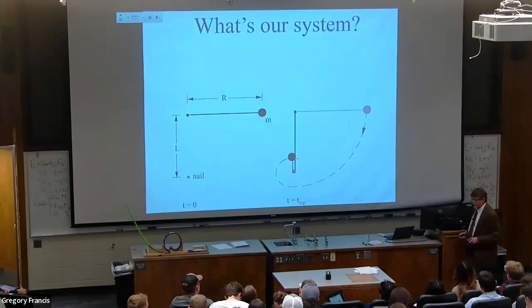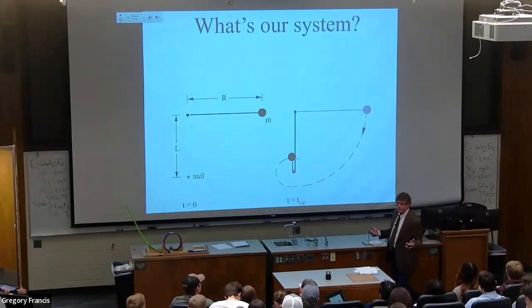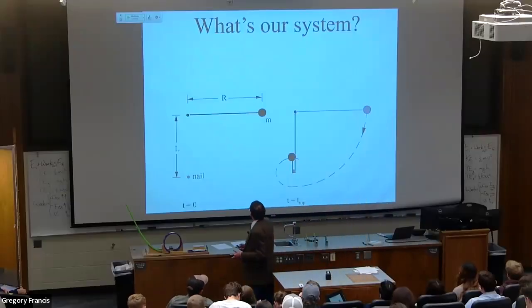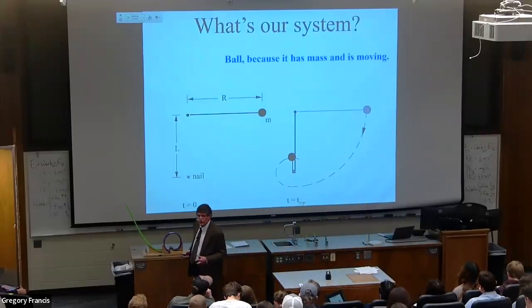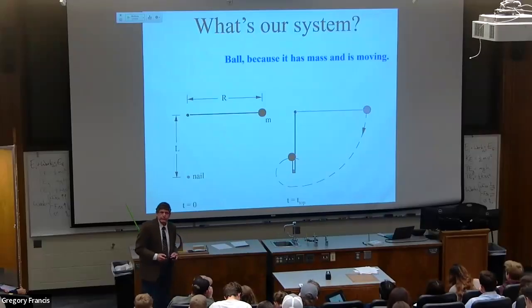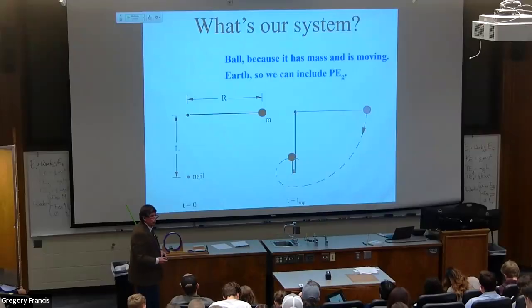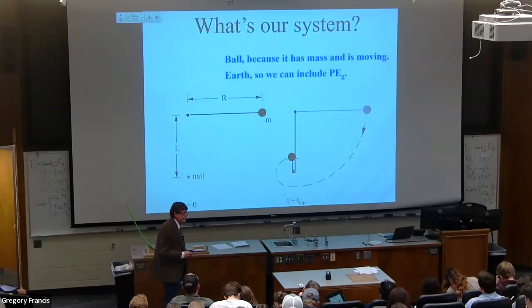Well, first of all, we decide on what's our system. Well, you remember how we decide. First of all, we include the ball, the bob, because it has mass, 0.2 kilograms, and it's moving, okay? We include the earth always so that we can talk about gravitational potential energy. And there's no springs in this problem, so that's just silly, okay?